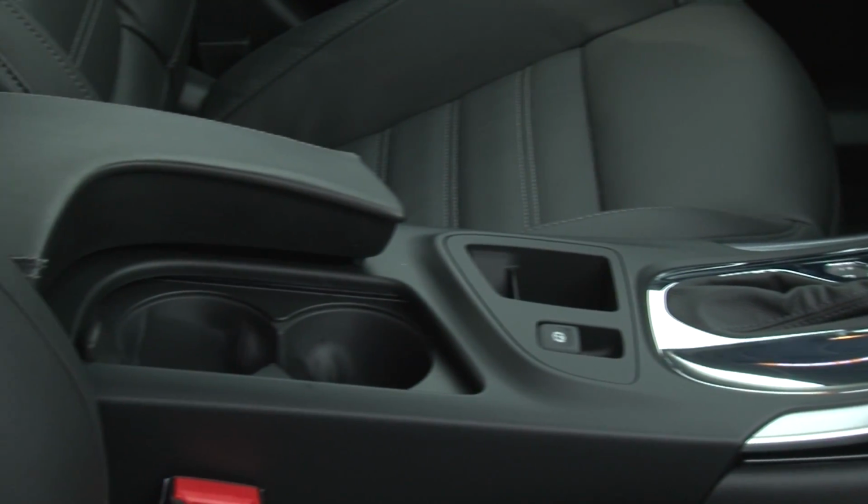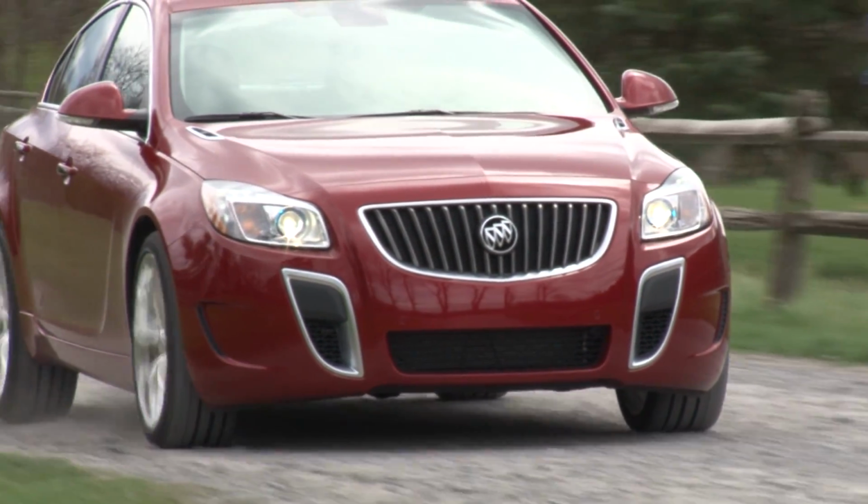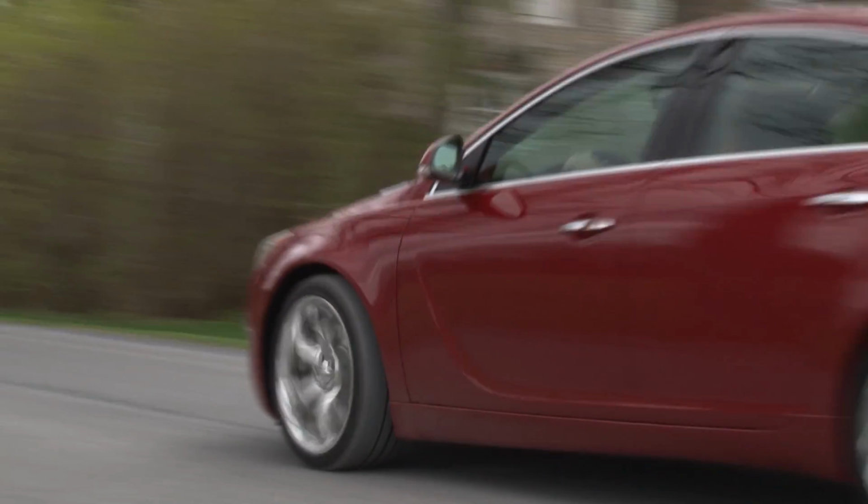Priced about $4,500 more than a Regal Turbo, and as tested for $36,745, the Regal GS is poised to provide performance within reach for an entirely new Buick customer.